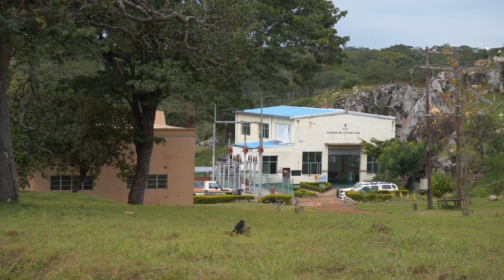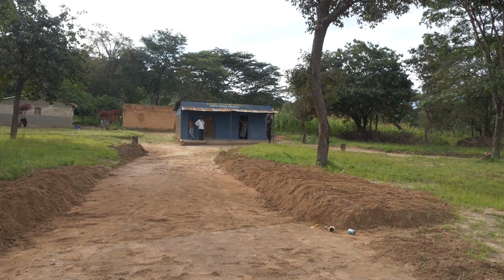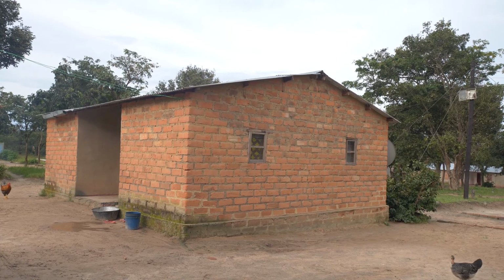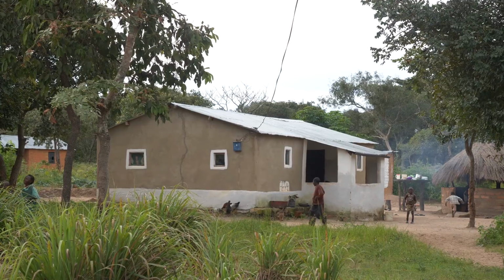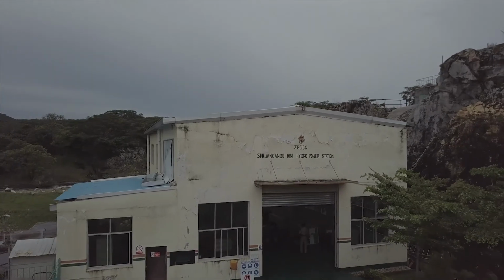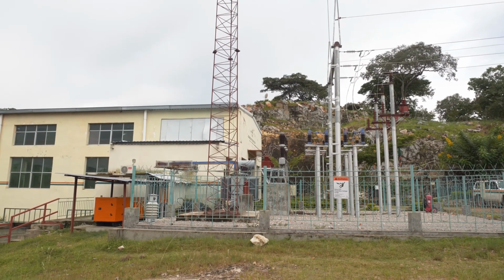ZESCO's commitment and endeavor to power the nation and the region is paramount to all its operations. Shiwangandu, being a rural and remote area, is not being left behind in the case of electricity power supply. The desire to reach all and sundry is of great significance to the utility company. Shiwangandu Small Hydro Power Station is just one of the models that show that ZESCO is indeed making lives better.